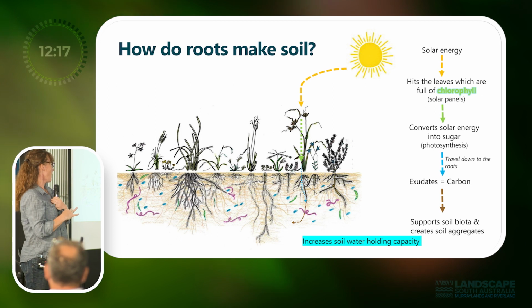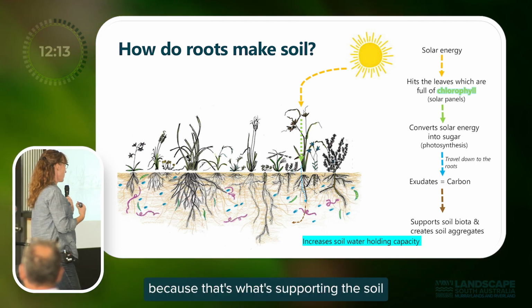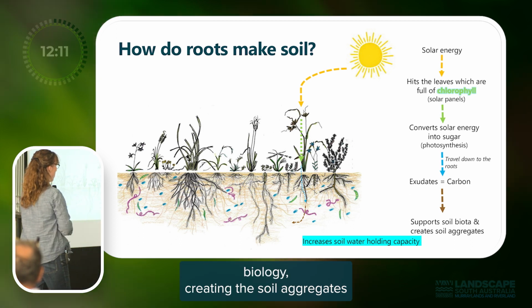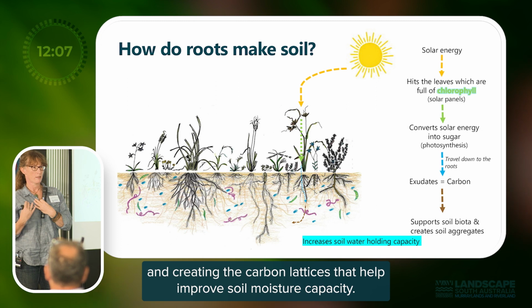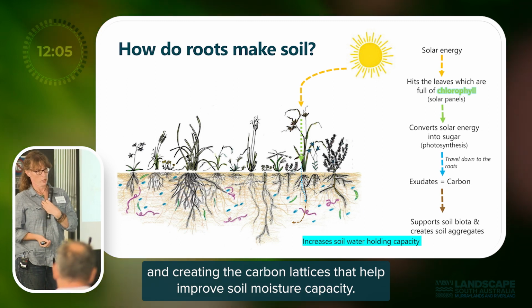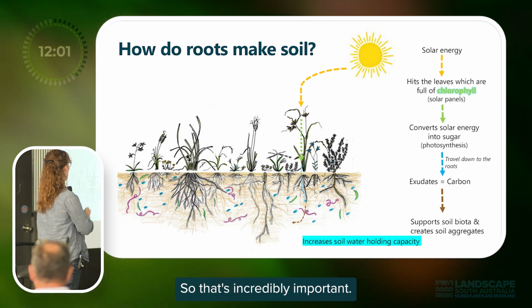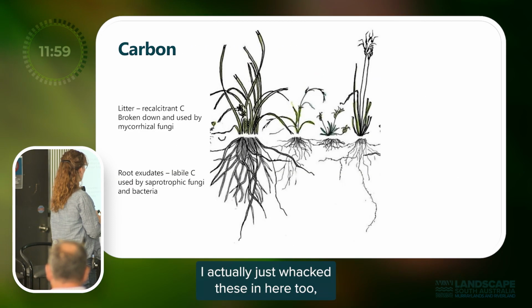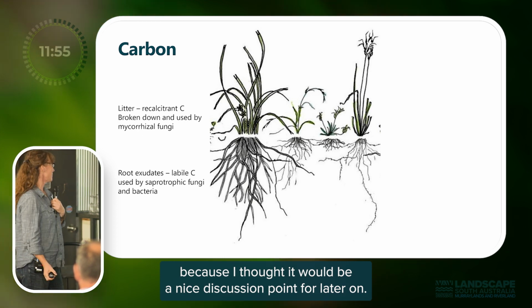And so that's incredibly important because that's what's supporting the soil biology, creating the soil aggregates and creating the carbon lattices that help improve soil moisture capacity, soil water holding capacity. So that's incredibly important. I actually just whacked these in here too because I thought it would be a nice discussion point for later on.